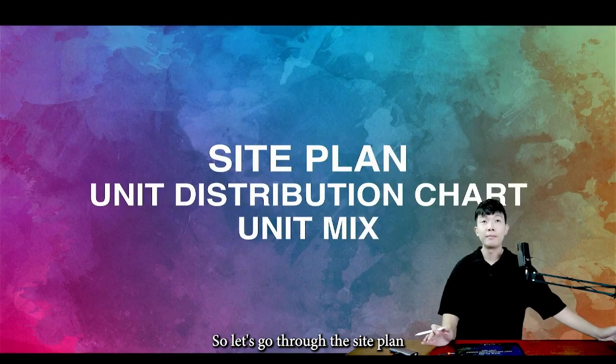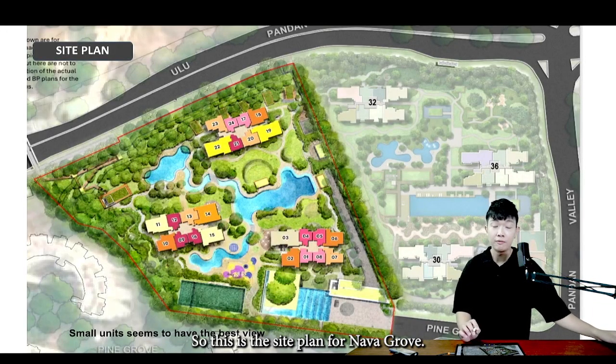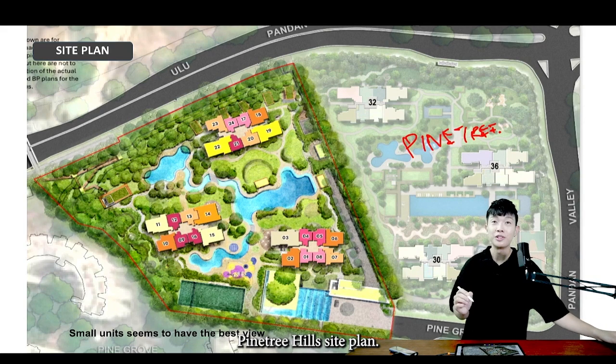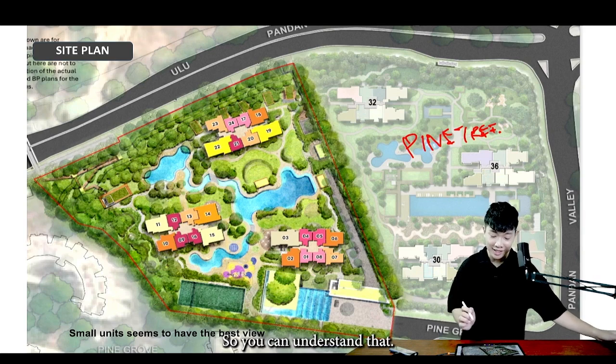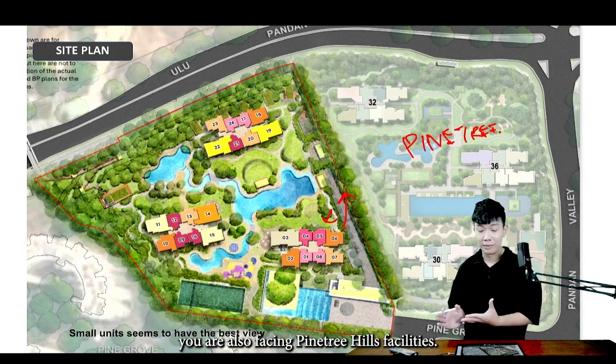So let's go through the site plan, unit distribution chart and the unit mix. This is the site plan for Nava Grove. As I mentioned, Pinetree Hill is over here. The developer has kindly also included Pinetree Hill's site plan, so you can understand that, for example, if you buy this block over here, what is your facing? You are not just facing Nava Grove's facilities, you're also facing Pinetree facilities.